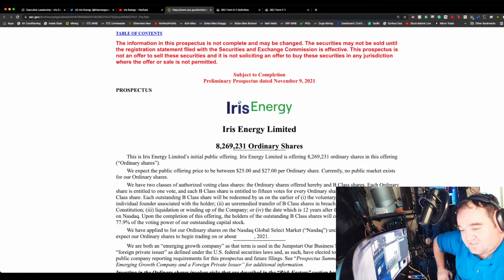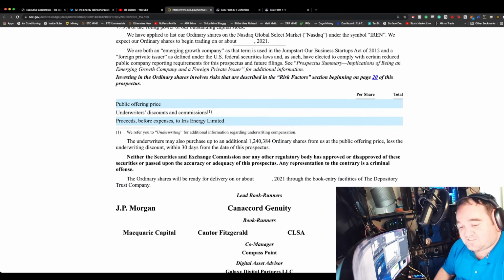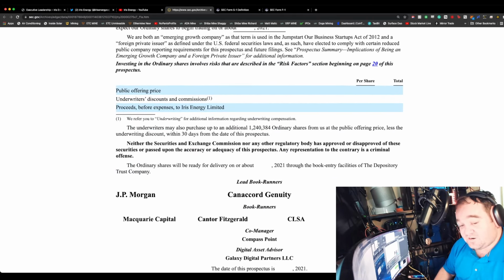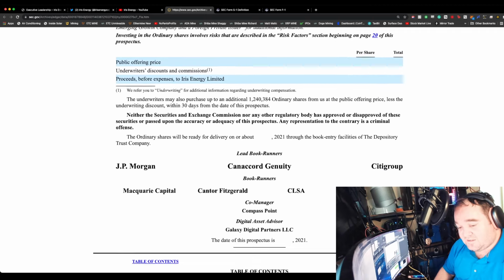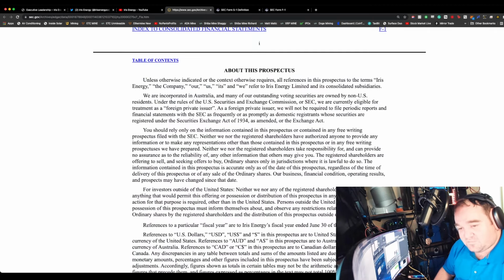You know, they have two classes of shares, and it is probably going to talk about that they are still going to retain the voting rights. They have some lead brokers that are running that are actually pretty big brokers there. Galaxy Digital Partners, Compass Point. These are all big people.